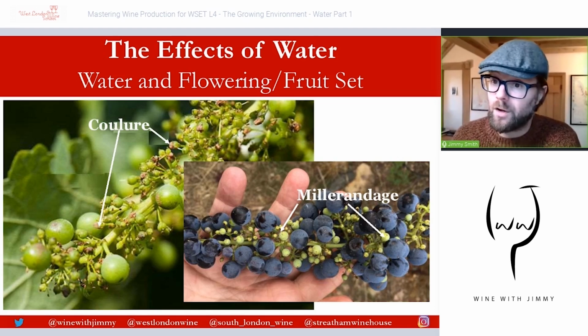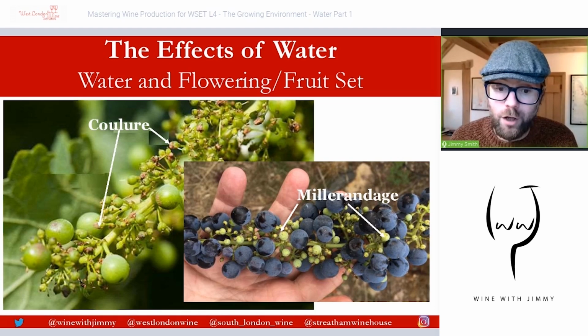So this is something that actually has been mentioned before on the vine growth sections of viticulture that I've done, if you want to have a look at that in greater detail. Results in uneven ripening and lower yields. And there are examples here.